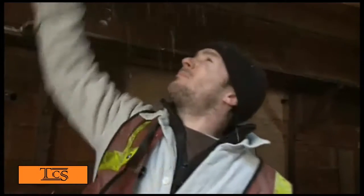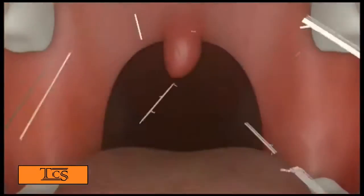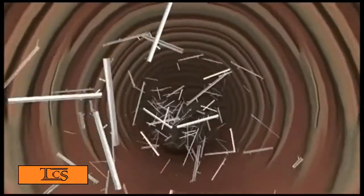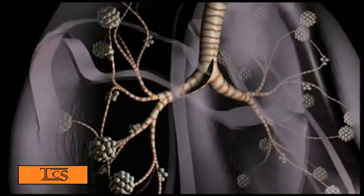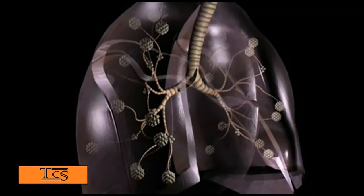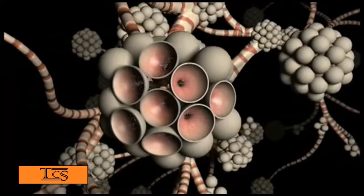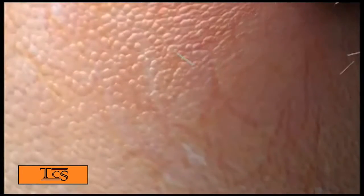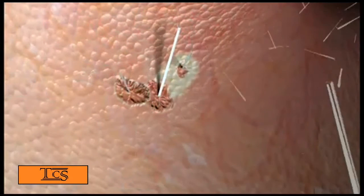The danger is releasing the asbestos fibers into the air. When a worker breathes, asbestos fibers enter the mouth and nose and flow down the air passages deep into the lungs. The fibers lodge in the delicate lung tissue where oxygen is absorbed into the blood.